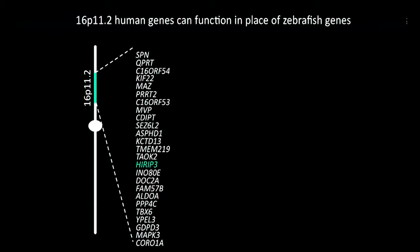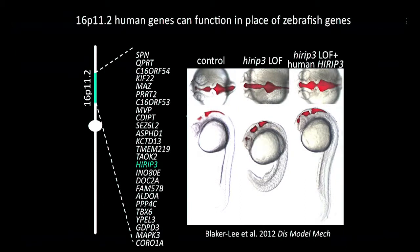We've also shown that the human genes and zebrafish genes are conserved and can function in place of one another. And the way we do that is to induce loss of function in the fish version of the gene, and then we can co-inject the human RNA to see if that can substitute for the loss of the fish version. So this is just one example of HERIP3. Here's our control embryo again. And when you inject the HERIP3 morpholino, you can see we get this abnormal brain morphology and body shape, which is restored when you supply the human HERIP3.